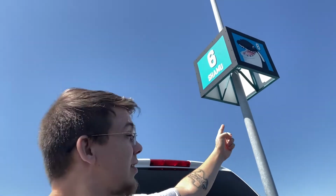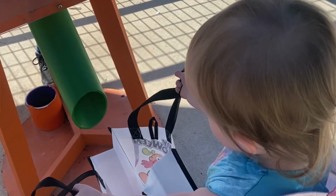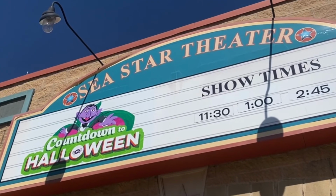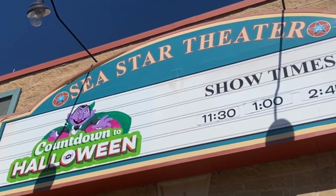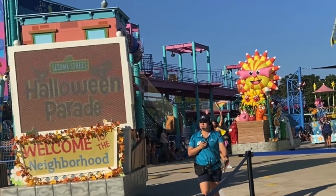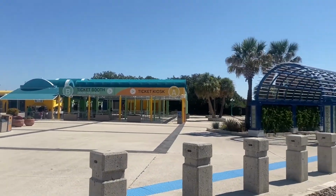As you can tell by the sign right here, we're out here today at SeaWorld San Antonio for the Spooktacular, which is the kids' event for Halloween. They are going to be doing trick-or-treating, sort of like a distance trick-or-treating, where they put the candy down a tube. They have a couple kids' shows going on. They have a Sesame Street Halloween-themed show, and then they have the Sesame Street Halloween parade at the end of the day. So let's go inside and see what we can see.